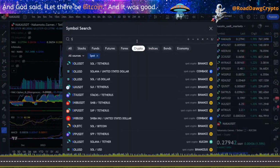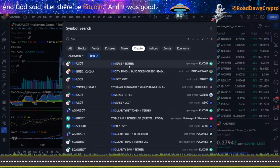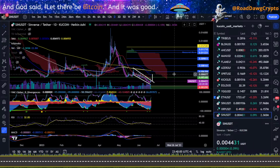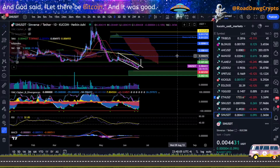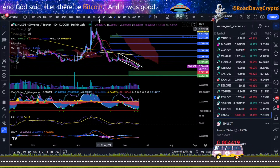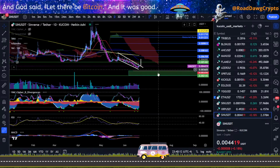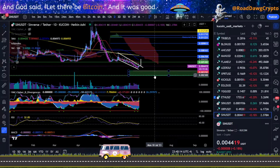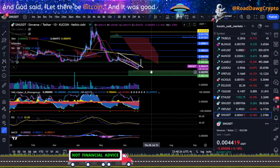Now, I think we took a look at... No, we haven't taken a look at Sinverse yet tonight. So Sinverse may be starting to turn around a little bit. Looking for the possibility that it could come down to this area. Gosh, that would not be fun to watch it do that in my portfolio. But it may not have enough steam to make it down there.